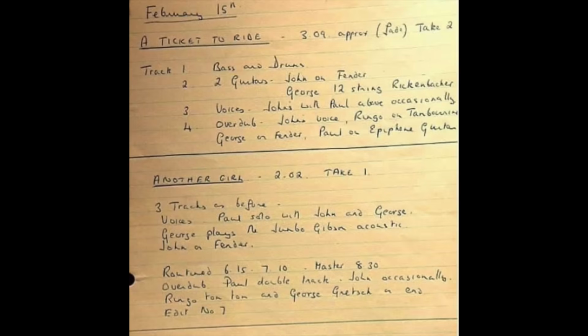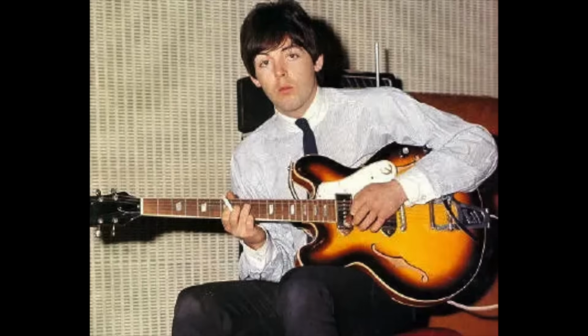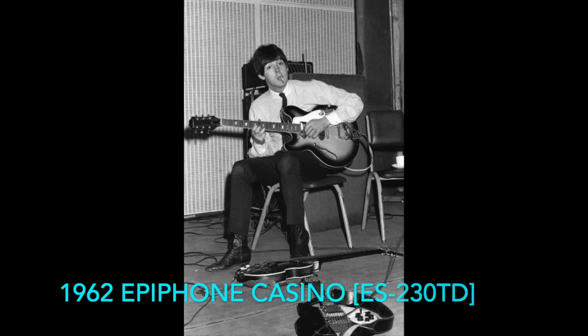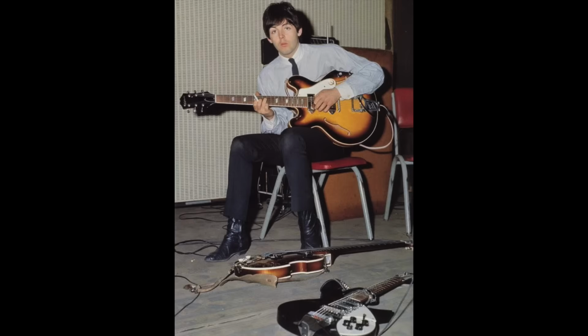Thanks again to George Martin's notes, we know that Paul McCartney added an overdub on track 4, playing lead guitar on his Epiphone Casino. Paul was the first Beatle to get an Epiphone Casino.